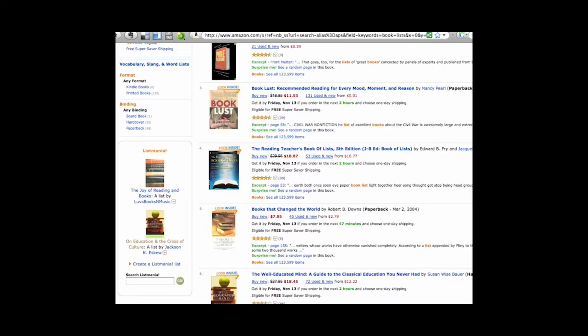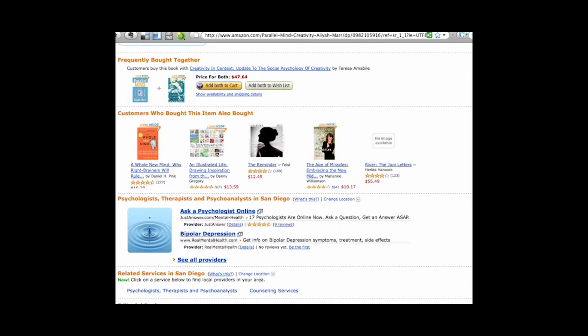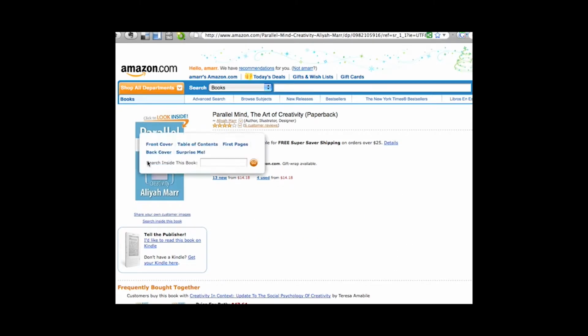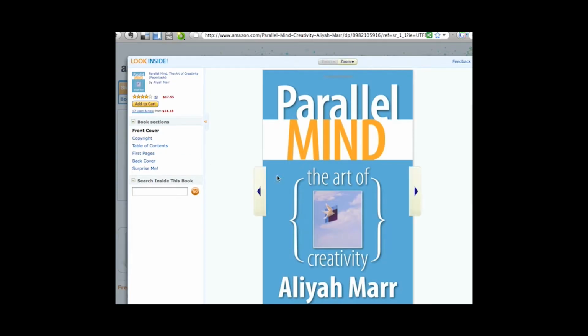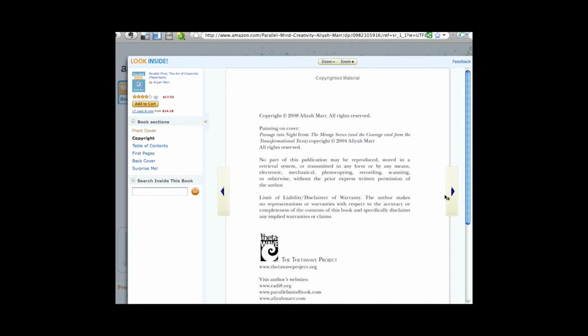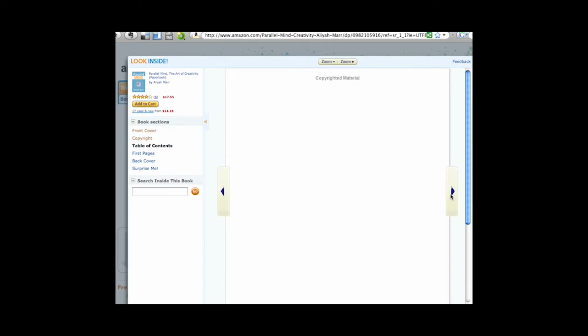Another feature that Amazon has pioneered is the look inside. The idea is to replicate as much as possible the experience of a brick and mortar site, where you can open a book and see whether it will appeal to you, enticing you to read and get addicted. I have found and discarded many books this way on Amazon.